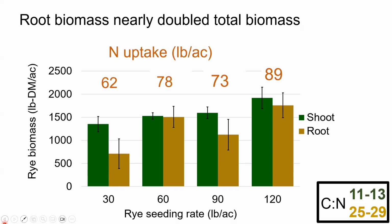But when we look at total N uptake, it actually adds quite a bit to the total N that we're estimating is taken up. In any case, we're seeing 62 to almost 90 pounds of nitrogen being taken up in the total plant biomass. That's a good amount of nitrogen, considering we're expecting 60 to 90 pounds of manure nitrogen being available when we apply it in the fall.